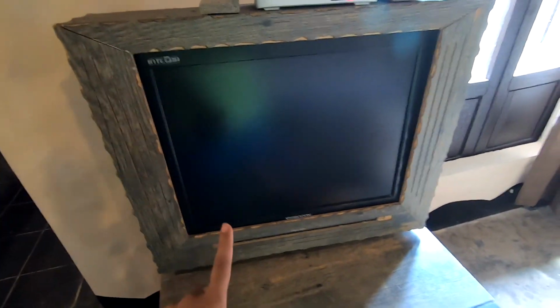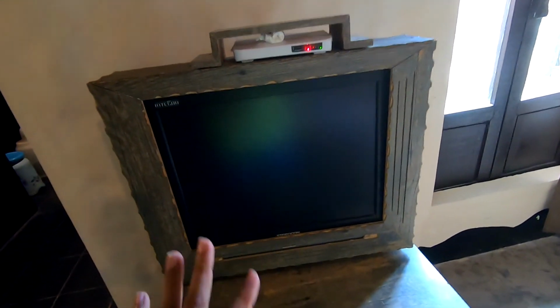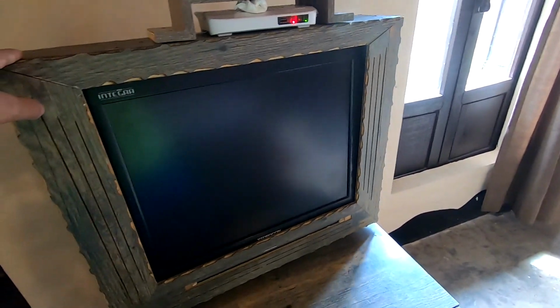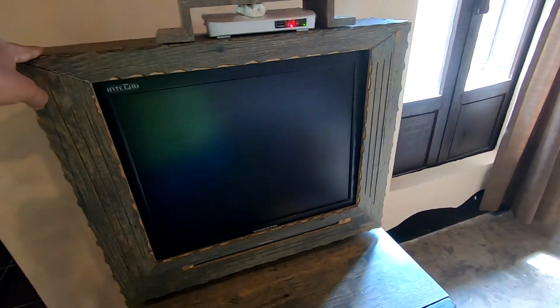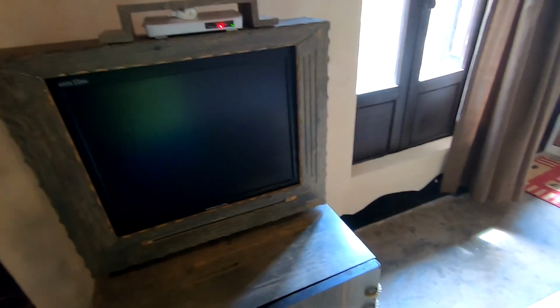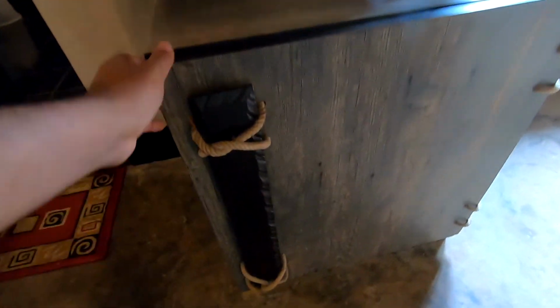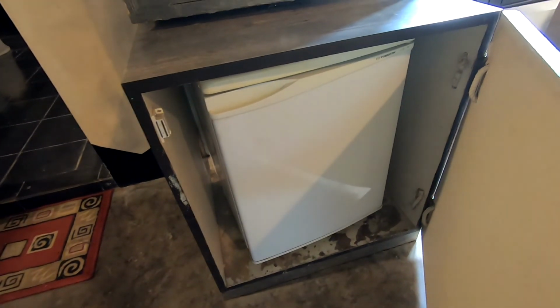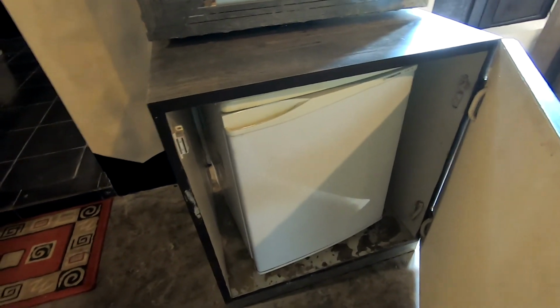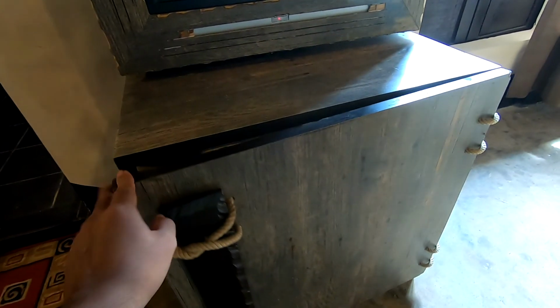Yes, the TV. The TV is not an LCD or LED, but this I think is a plasma or TFT at max. So it's pretty old design, and this kind of moves, and it's encased in a wooden thing. Here below you have a mini bar or a mini fridge rather, which is kind of smelly. I have not opened it.